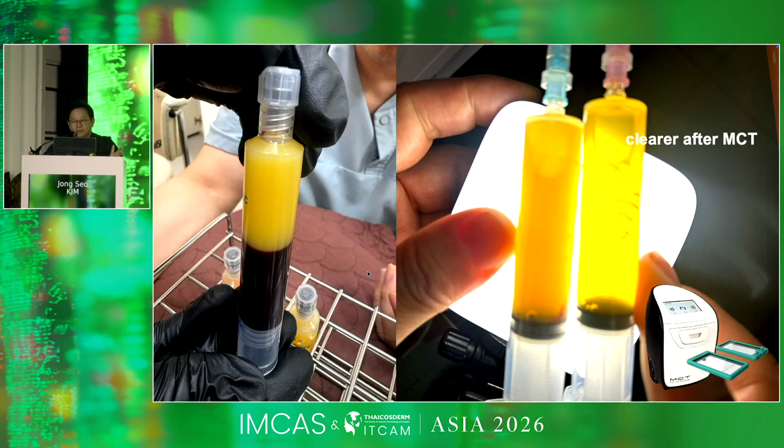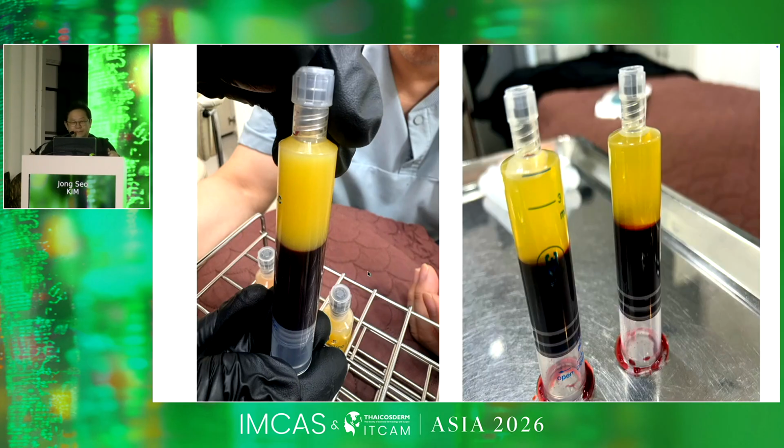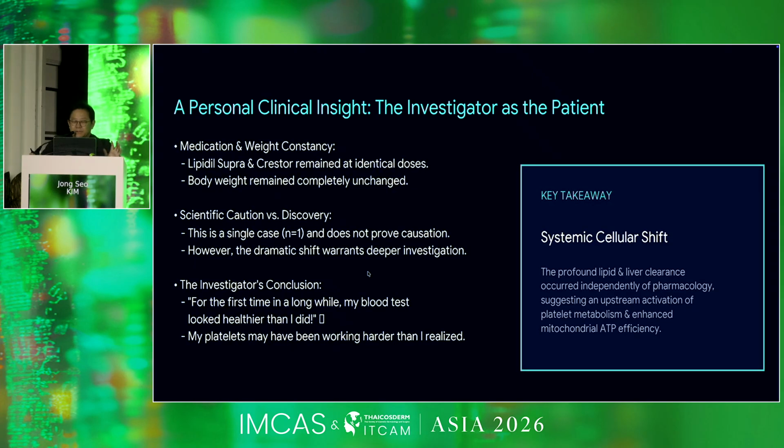So I tend to wake up early now. Yesterday I drank until 4 a.m., but I woke up very early and felt much less tired than before. These changes are made by improved liver function. My body weight is the same, 85 kilograms. Actually, I need to lose weight and I need to exercise. I was so happy with my result. And so my platelets have been working harder than I imagined.